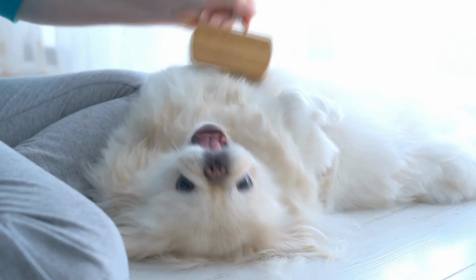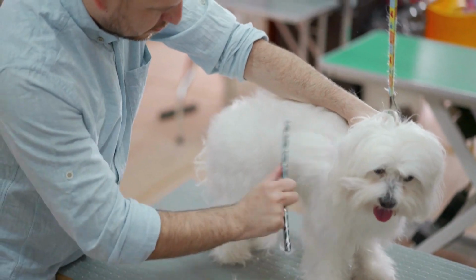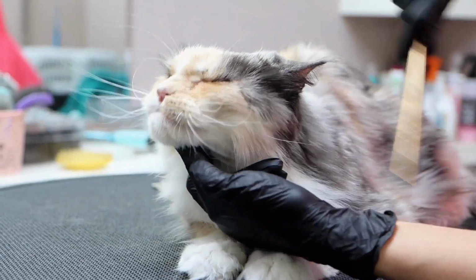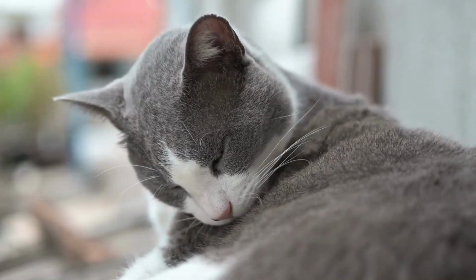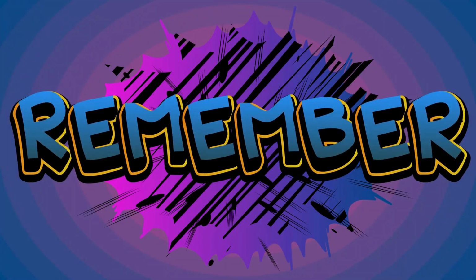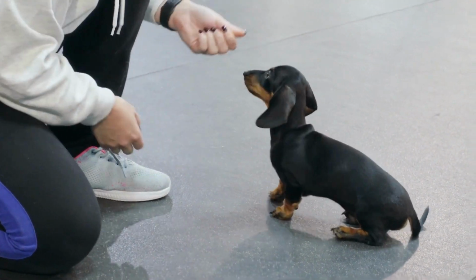3. Brushing and coat care. Regular brushing helps maintain a healthy coat by removing loose hair and preventing matting. RAVETerinary recommends using a brush suitable for your pet's specific coat type and length. Long-haired breeds may require more frequent brushing to prevent tangles, while short-haired pets may benefit from a rubber grooming mitt or slicker brush. Remember to reward your pet with positive reinforcement throughout the brushing process.